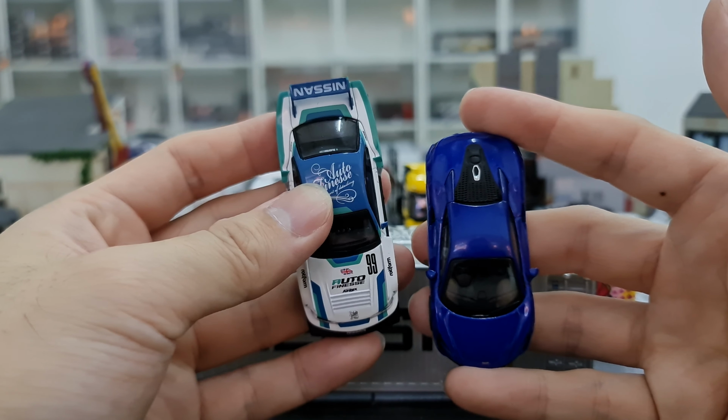And then another recent restock, I don't think I've covered this as well, Mini GT number 473, the Bentley Continental GT Speed in apple green. Now come to think of it, because it's called apple green, I think I covered this with the apple green GTR, but it's really very nice. I think I'll just cover it again.